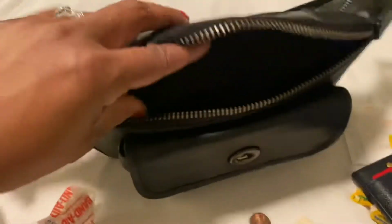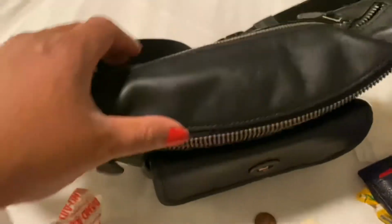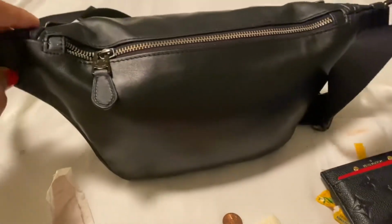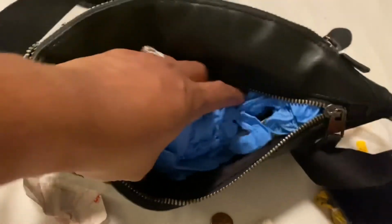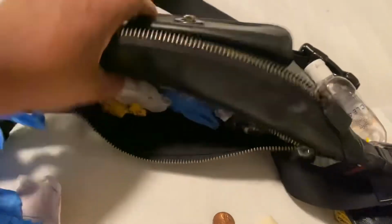And as you can see, it doesn't open up a ton. But upon using it, I've noticed that the leather kind of stretches and flexes to what I want to do with it. It does have this black flap here. And let's go in and see what's in this black flap. All right, guys. So, more gloves. Yes, I go crazy. Okay, because ain't nobody can catch me off guard.